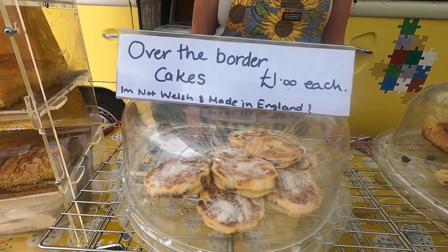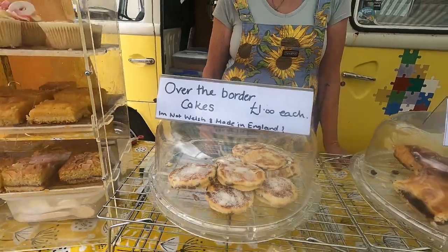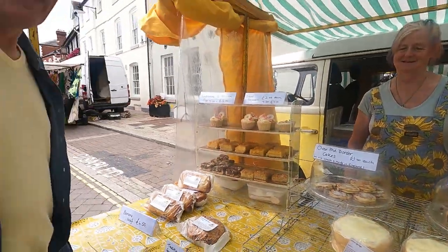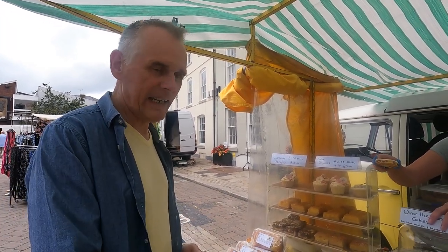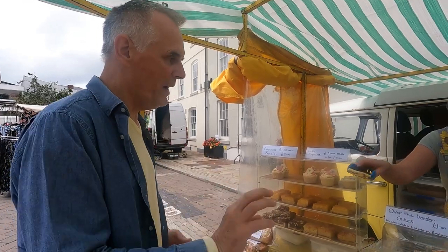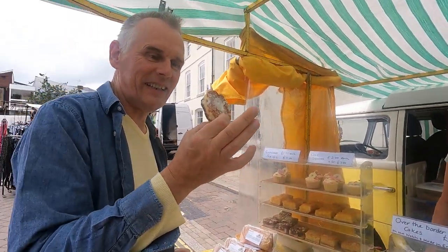Now, you may not know what they are, but we're in England and over the border is Wales. So they're Welsh cakes. And Phil's mum used to make Welsh cakes, didn't she, Phil? She did indeed. My mum used to cook them on the Rayburn. And with me and my two brothers, the stack never got very high because we ate them warm. Oh, look, Phil's going to get a sample of Welsh cake. I'm getting a sample. Here we go.